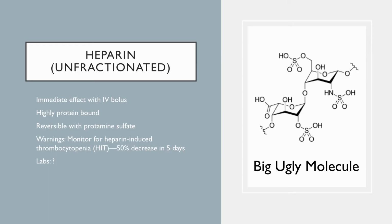You get an immediate effect when we bolus people with it. It's highly protein bound. And therefore, if we mix it with another medicine, we may need to adjust the dose. It is reversible with a medicine called protamine. And so that's useful if somebody is bleeding to death and we need to reverse the heparin right away. Or during open heart surgery, they give a huge bolus of heparin. And when you're coming off pump, after you get off pump, then they reverse that with protamine so that you don't bleed to death as you recover.